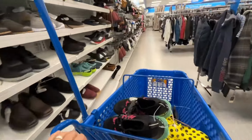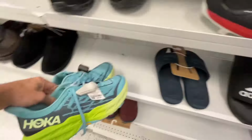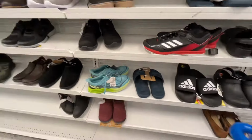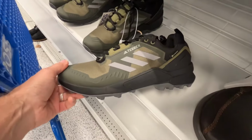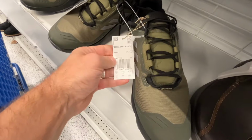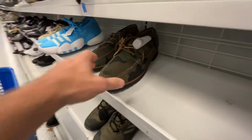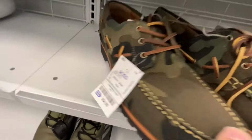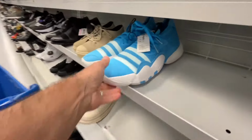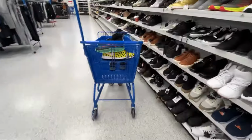All right, Ross number two already. And we got some of these Adidas baseball cleats. Those things were $35, Hokas $89. And we got some of these Adidas Terrex Gore-Tex. Now I'm gonna come back and look these up and make sure they are good or not. I'm not sure. Got the polo camo loafers right there, $60. We got some Trae Young size 13 at $30.